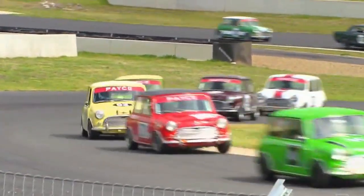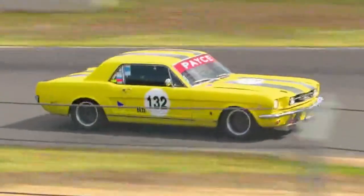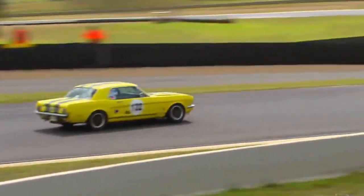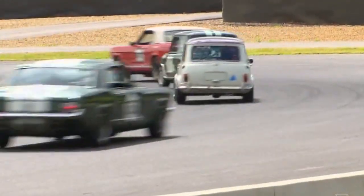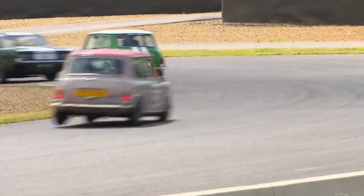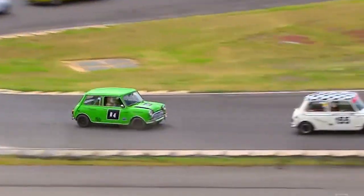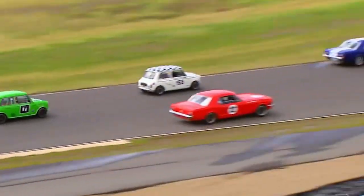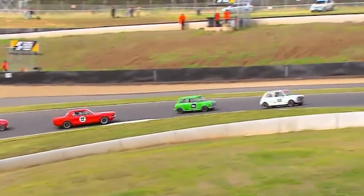CC cars really come into their own. A lot of people wouldn't recognize the minis. They've probably seen them sitting in car yards, but in their day they were fabulous to watch around these tight tracks. The likes of Peter Manton and Brian Foley, and of course Bob Holden won Bathurst in 1966 in one of them. That was Bill Trengrove running wide in the Mustang. And look at those minis just straight around the outside, the little flying bricks.